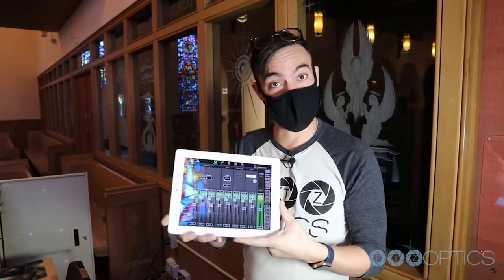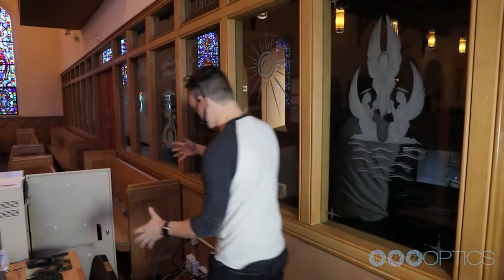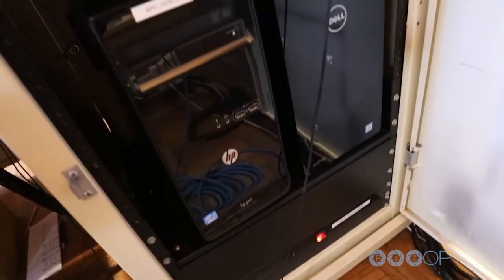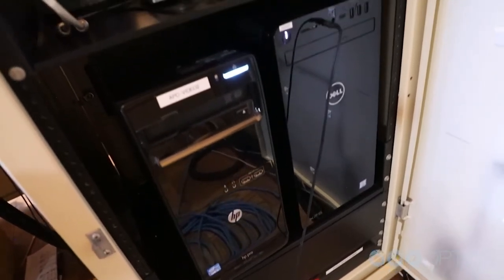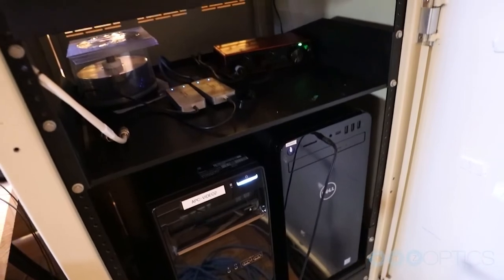So the audio is coming through an Allen and Heath digital audio mixer, which is controlled generally by this iPad remotely. And then it all comes in to this rack here, which converts the analog audio over XLR into USB so that we can bring it into vMix for the live stream with a Focusrite Scarlett 2i2.